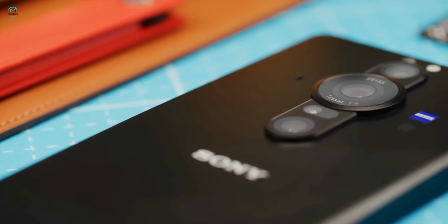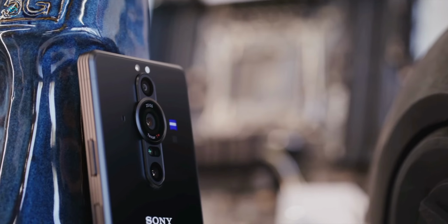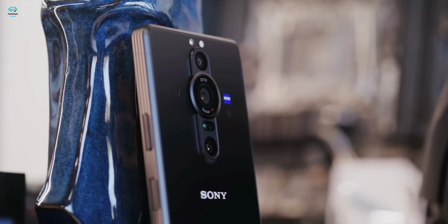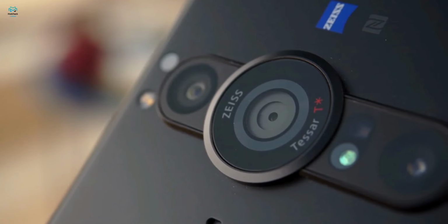The interface of the Xperia Pro-I is a Sony skin on top of Android 11. The home screen itself is vanilla looking. Let's move on and discuss more about the cameras, and the most exciting thing of those is the main camera.